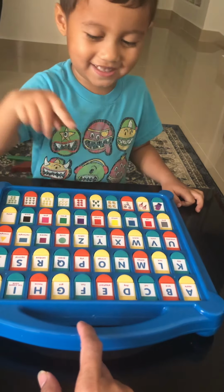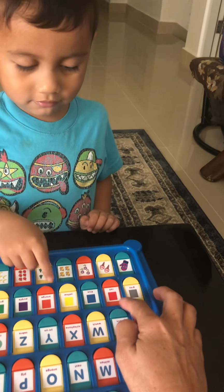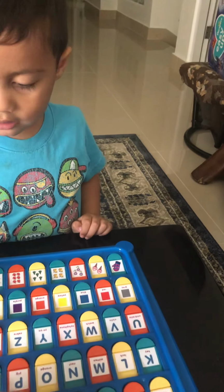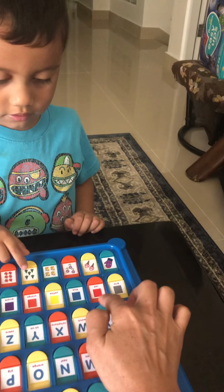Next. A boat. Triangle. The sail is a triangle. Next, what color is this? A squirrel. Gray squirrel. Like the other one? Yeah. Okay, next, what color is this?